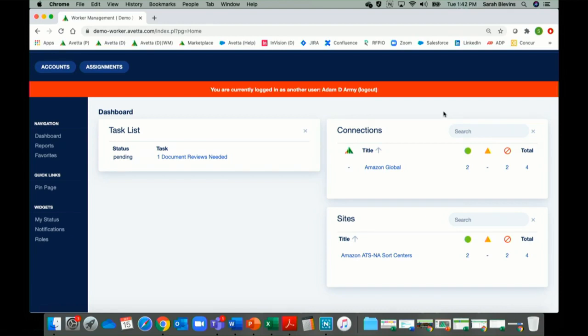The primary focus of the supplier admins is to ensure that all employees working on an Amazon facility are in the system and are assigned to the appropriate roles and site locations. So to do that, all you have to do as the supplier administrator is come into accounts and we can manage workers.